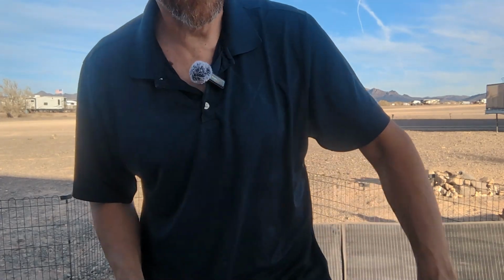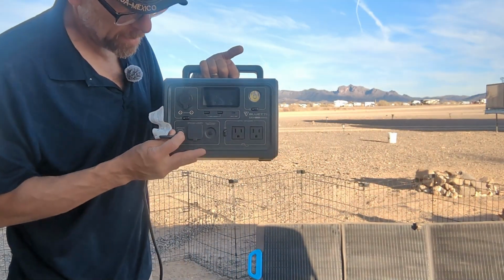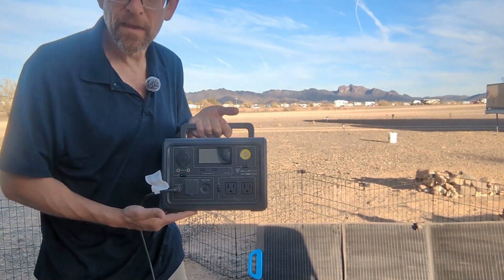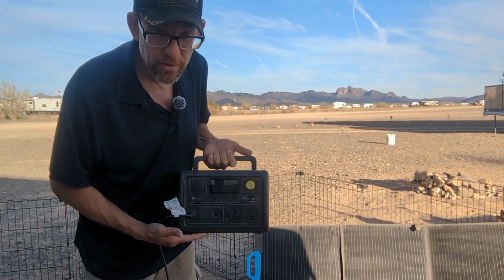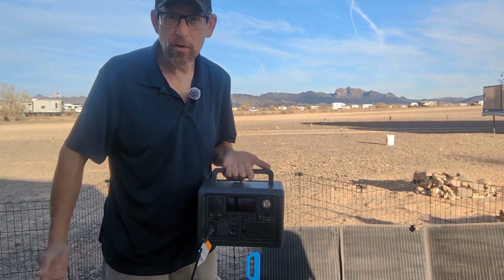And you can charge your Bluetti up anywhere you happen to be. There you go. Anywhere you go, you can charge up your Bluetti with the sunshine and power all of your electronics.